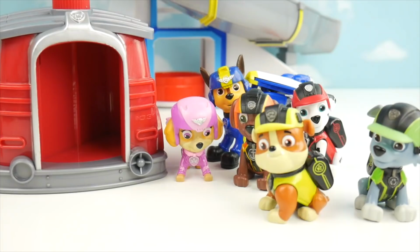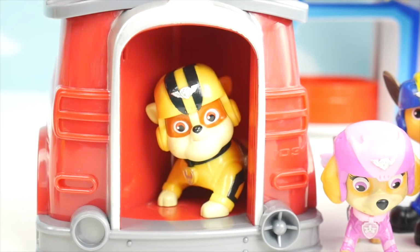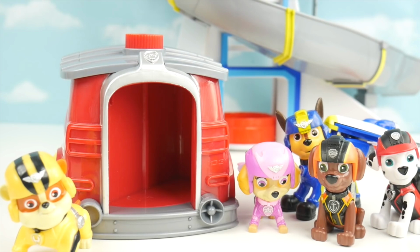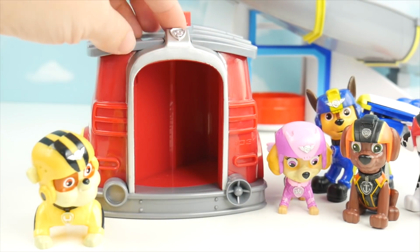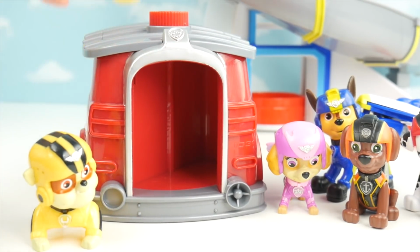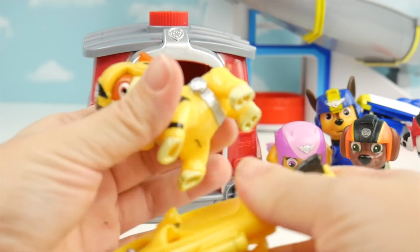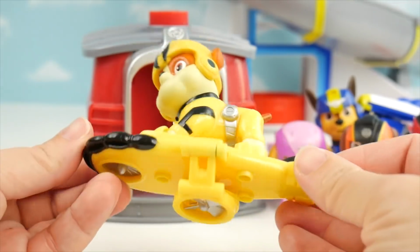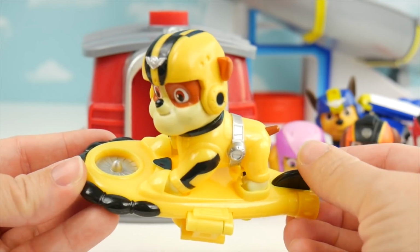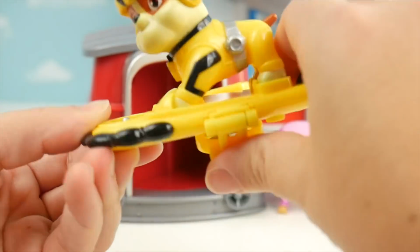Who's next? I've got this. Rubble on the double. Let's dig it. I need my air gear too. I gotta get it out of the pup house. Hey, where is it? Well, it's not in the front or on top. Let's check the back. Oh, here it is, Rubble. Here's your gear. Let's get you ready. All right, so neat. So we'll press the back and the blades pop out. He's ready to rock. Let's see it again.